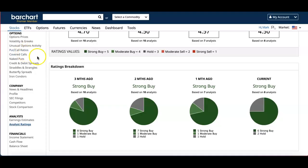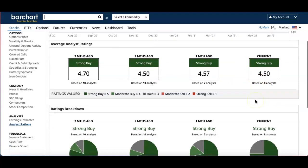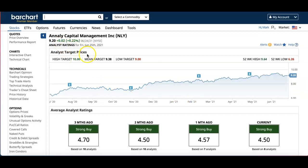Now if we look at Barchart, based on Barchart, you can see the breakdown. They're rating it as a strong buy based on 8 analysts. Now if we look down to the breakdown, you can see about 2 holds and 6 strong buys. Now their analyst target prices is in the high of $10, the average of $9.38, and the low of $9.